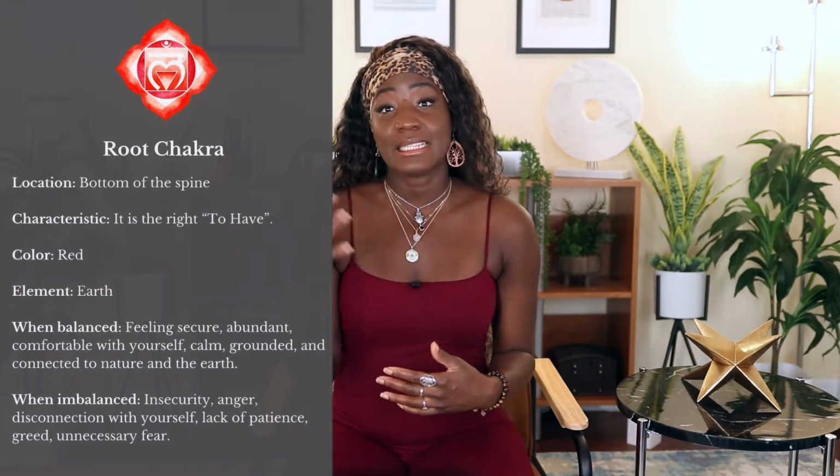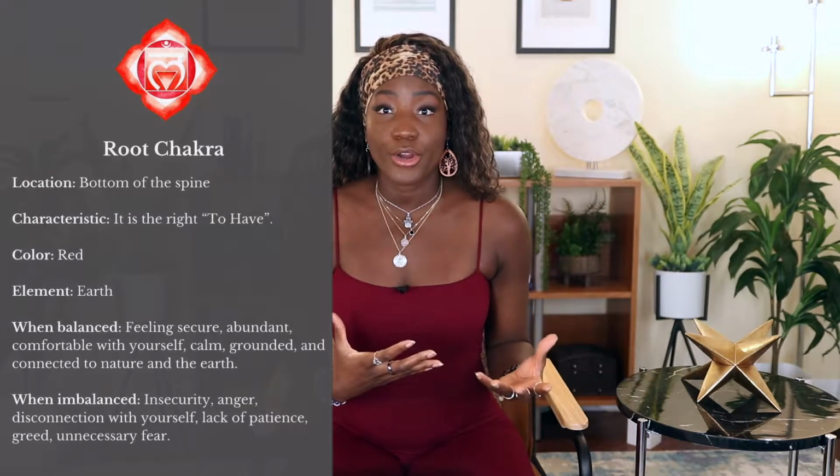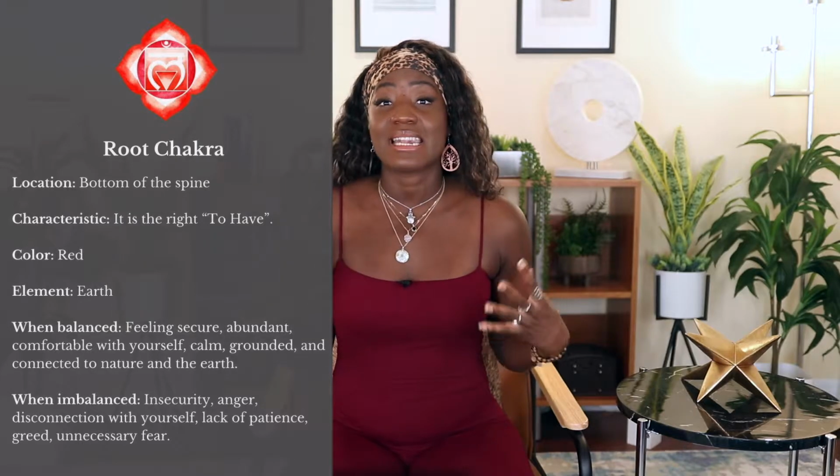Okay. So, on the other hand, when this chakra is imbalanced, you feel insecurity, experience maybe anger, right? Disconnection with yourself, lack of patience, right? Greed, and really unnecessary fear. And that's just to name a few. So it is important for this chakra in particular to do a lot of grounding work, right?